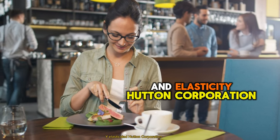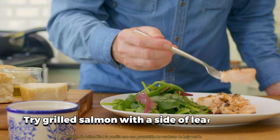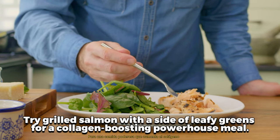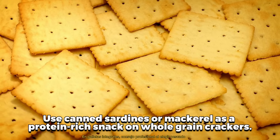elasticity. How to incorporate it? Aim for 2 to 3 servings of fatty fish per week. Try grilled salmon with a side of leafy greens for a collagen-boosting powerhouse meal. Use canned sardines or mackerel as a protein-rich snack on whole grain crackers.